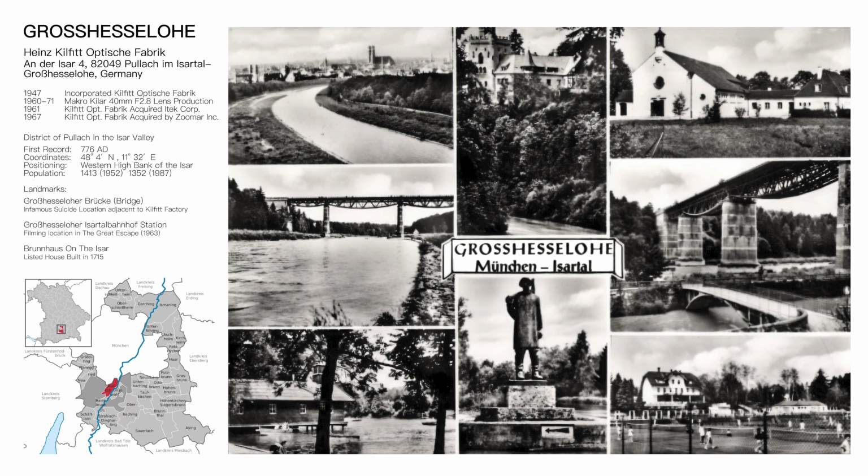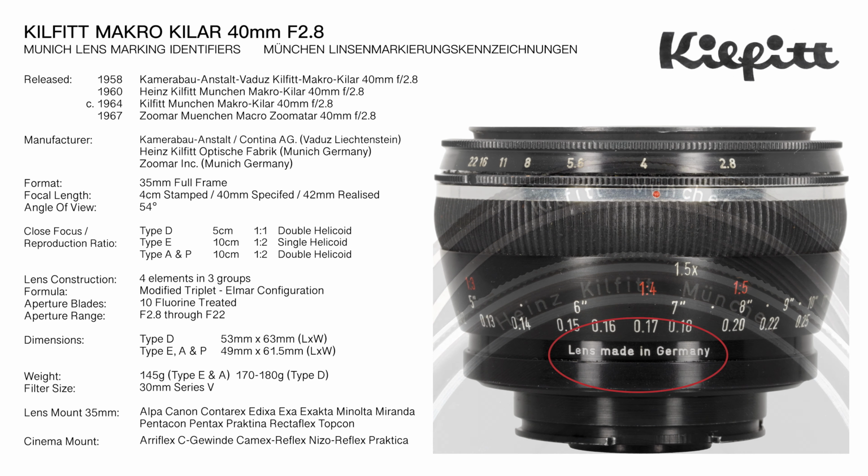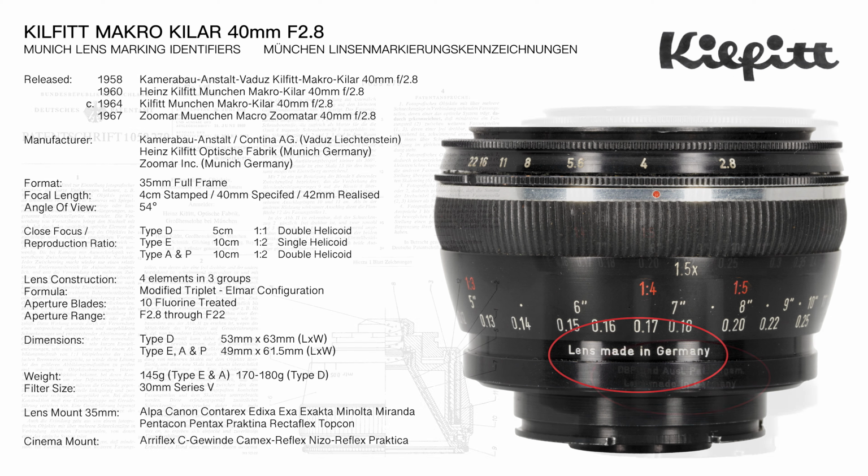In 1960, lens production relocated to the Kilfitt Großhesselohe factory, located within the Pullach municipality of Munich, in West Germany. Lenses were initially rebranded as Heinz Kilfitt München Makro-Kilar, and subsequently revised to Kilfitt München Makro-Kilar, circa 1964. Origin markings were changed to Lens made in Germany, with engravings positioned on the outer lens barrel.